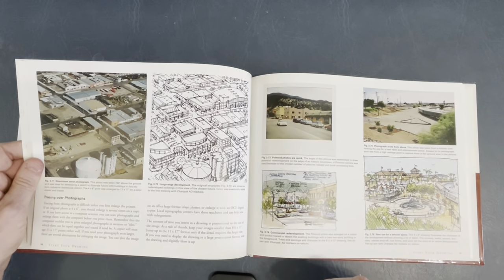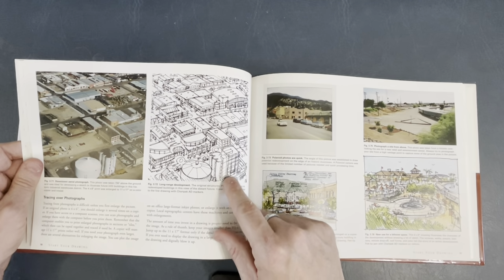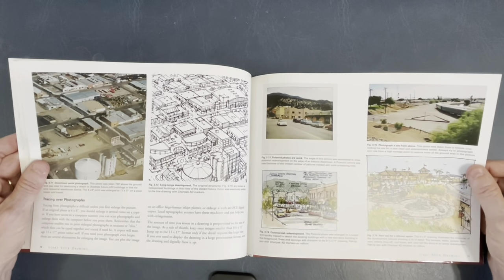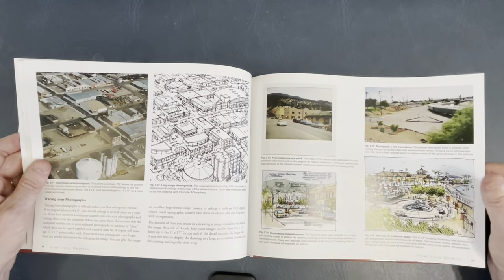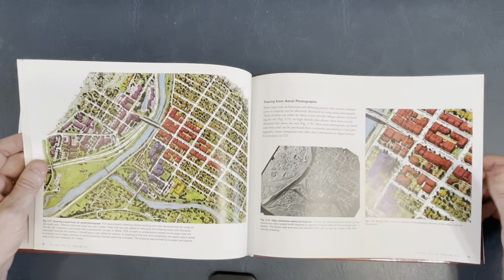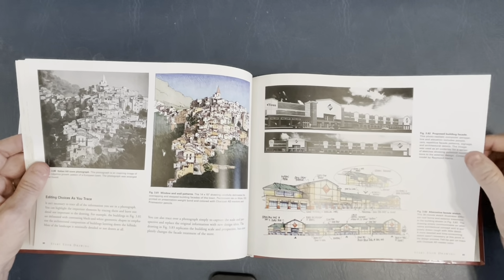Took this downtown photograph and then projected out what long-range development could look like by adding buildings and stuff. And the street's already there. That's pretty cool. Tracing from aerial photographs. A lot of good reference stuff in here.